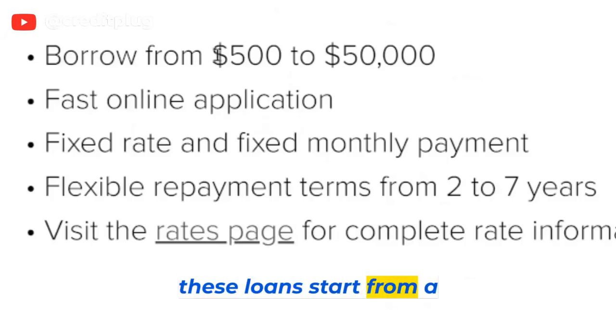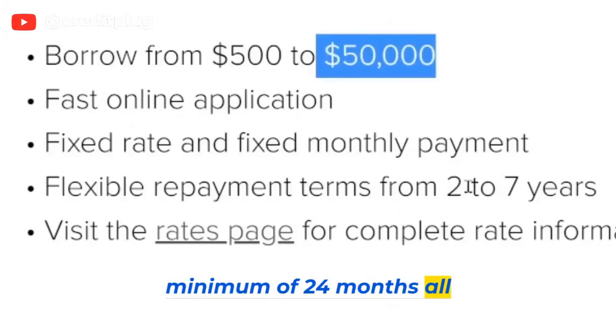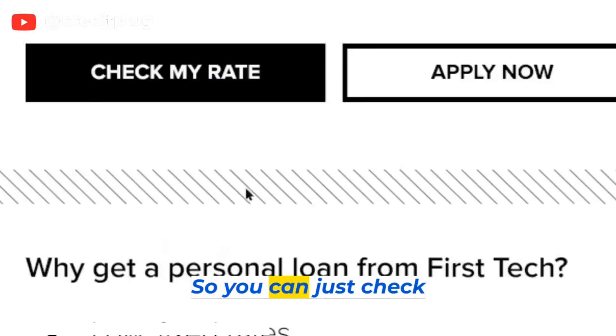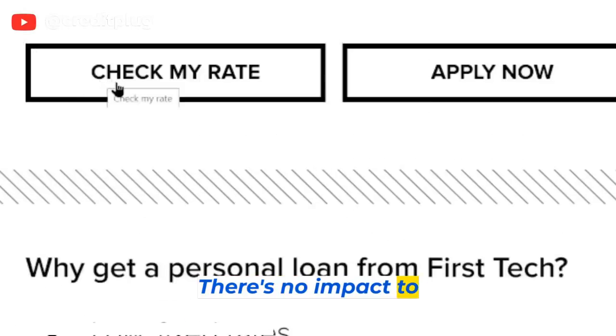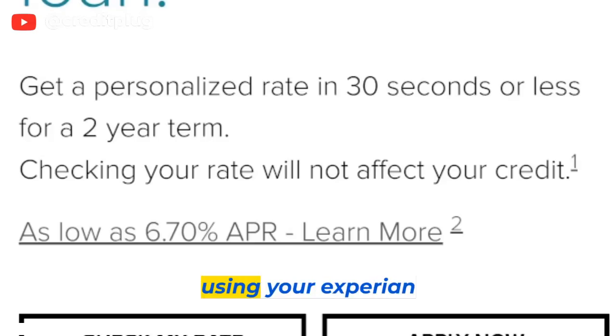Now, these loans start from a minimum of $500 and they go all the way up to $50,000 with terms from a minimum of 24 months all the way out to 7 years. So you can just check your rate. There's no impact to your credit score. And First Tech, from the data points I've gathered, they're going to be using your Experian credit report to qualify you for the majority of their credit products.